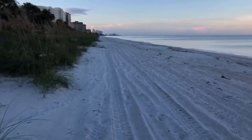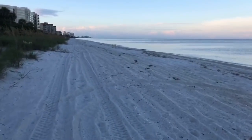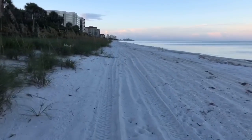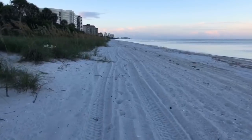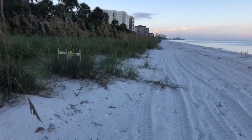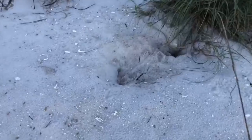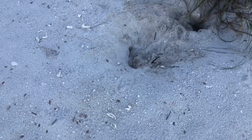These sea turtles, boy, they got some obstacles that they have to overcome for survival. It's not bad enough just the birds and other things wanting to eat them. Now they got the raccoons digging into their nests. Here was an old nest that the raccoons got into.